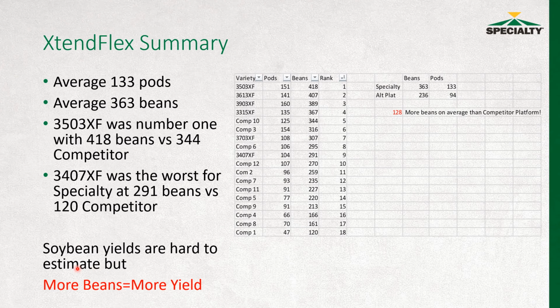At the end of the day, soybean yields are really hard to estimate. But at the end of the day, more beans is more yield. So I'm not going to say that what I have here is going to translate to plot results, because it isn't. But I did want to show that having more pods developed, having more beans will translate to more yield. That's what the odds are saying.